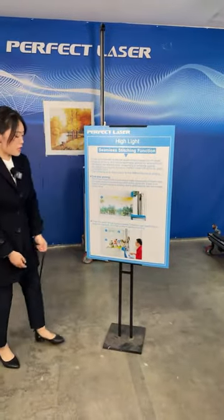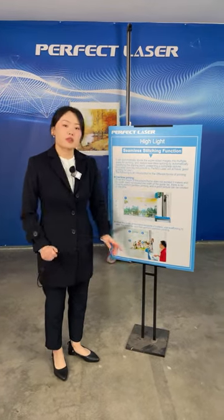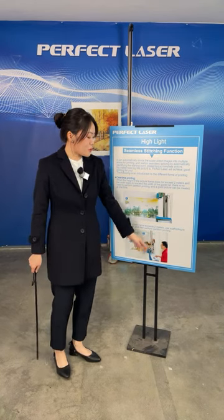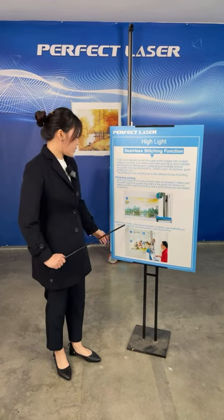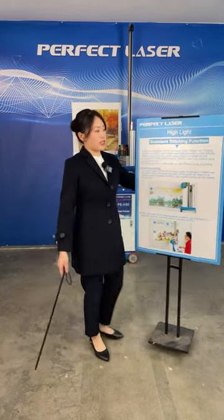Let me introduce another one, the partition printing. When the width of the frame exceeds 2 meters or the height exceeds 2 meters, we first have to separate it into different parts. The different parts are just based on your needs. And then we perform the partition printing successively.